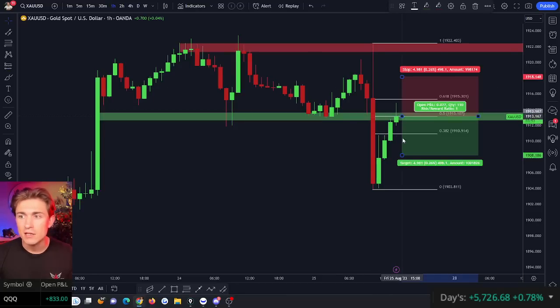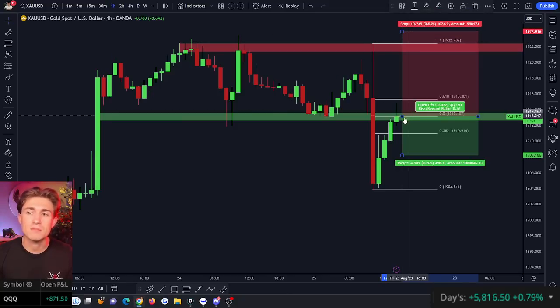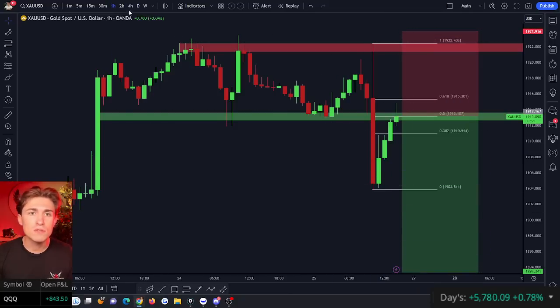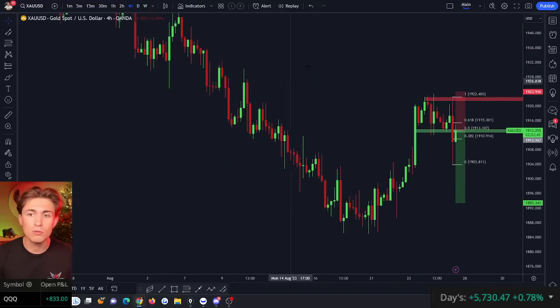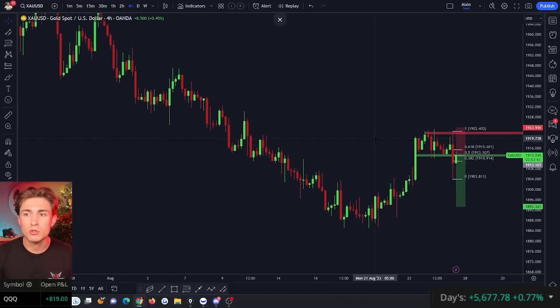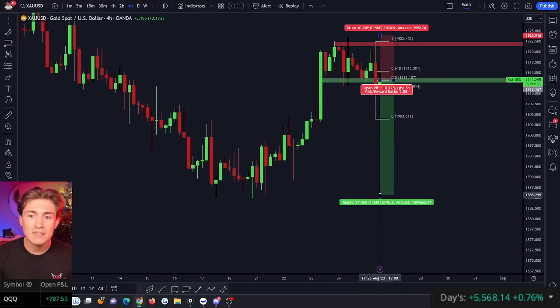Take a look: the 50% retracement gets tagged, and in my opinion, a stop above the highs makes a lot of sense, but the move to the downside could be pretty substantial. If this market does decide to roll over, it's been in a longer term downward trend, and if sellers are going to take back control of this market, we could see a move back down to the lows.